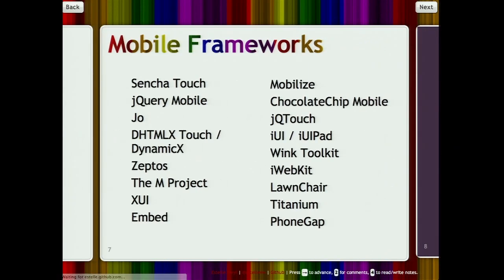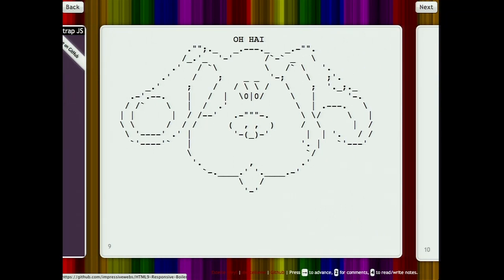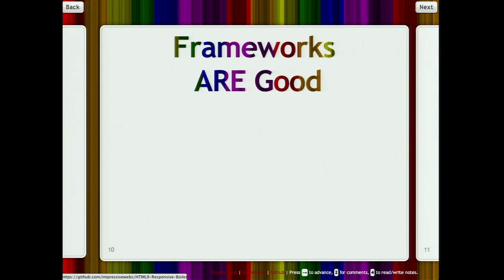And then we have mobile frameworks, and then we have my very favorite framework of all, but there's still a problem with HTML9 responsive bootstrap, because when you run it, you get puppies instead of kittens. But we'll fix that soon.